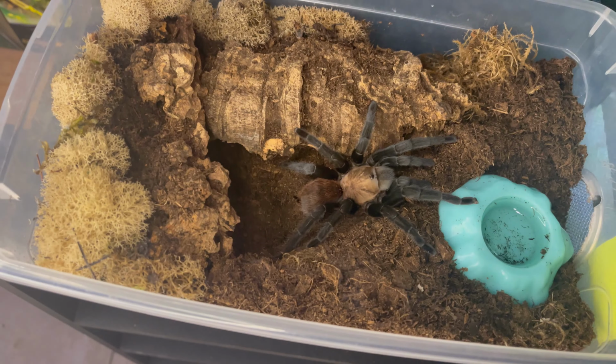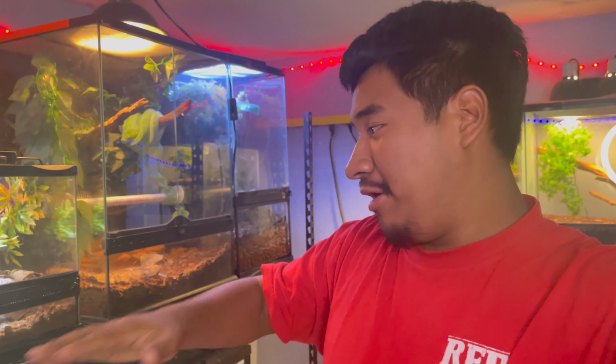I have my red-eye tree frog in here. You guys kind of see him back there. They're chilling. A white tree frog, those are the only 2 amphibians I have at the moment. I did have a tomato frog, but I went ahead and rehomed it. Prolific Reptiles, guys. New name, fresh start. Like I was saying, bioactive enclosures, more amphibians, more tarantulas.